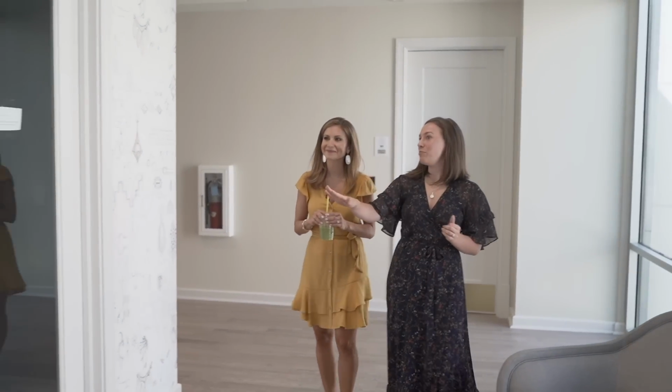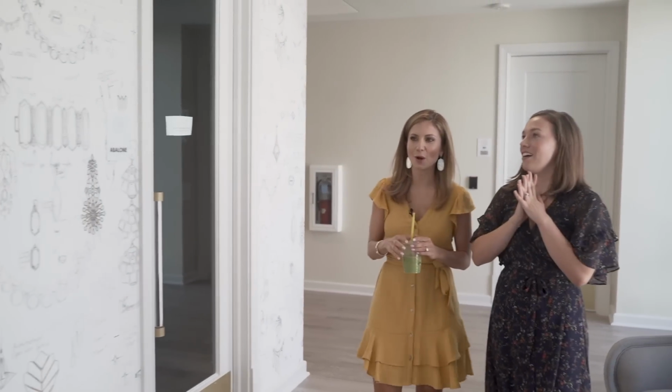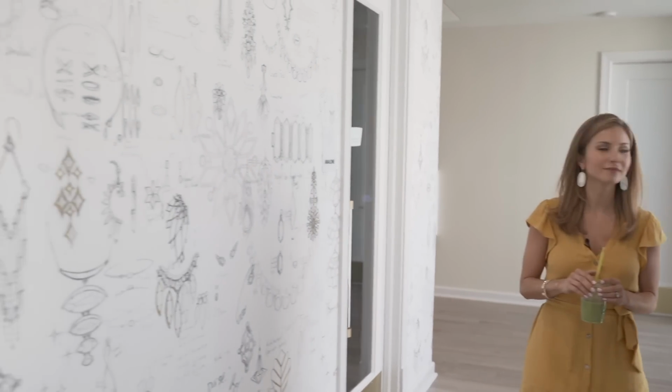And this is a really fun personal detail. I love the story behind this wall. Oh yeah, this is all sketches that we've pulled from our design director Leah's notebook over the years.